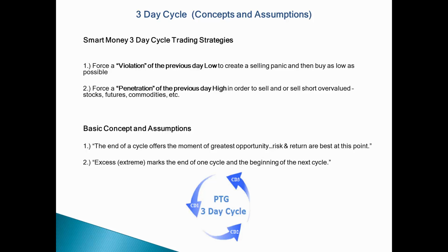So we want to force a violation of the prior day's low, or we want to force what's called a penetration of the previous day's high. Basically, in order to sell lower, they purchased either shares of stocks or contracts at higher levels. All right, we'll see some graphics about that in a minute.